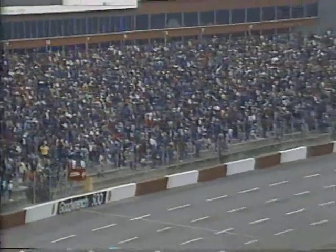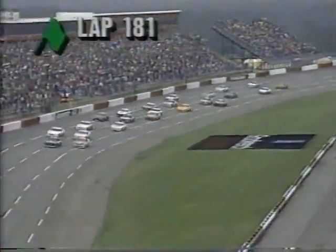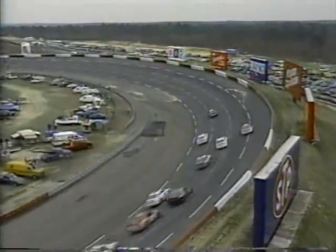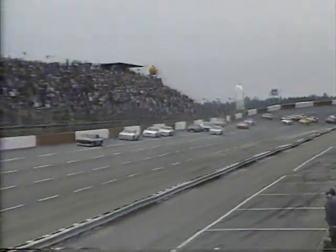Well, Earnhardt has the advantage right now. Oh, Dale's got a problem. He got a flat right front tire and went straight up to the wall on that restart. Tough break. Dale Jarrett, car sliding high on the racetrack, and he avoided hitting the wall, but the car headed right that direction. He has already had 2 unscheduled pit stops for flat tires today, and now he's coming back in for a third.